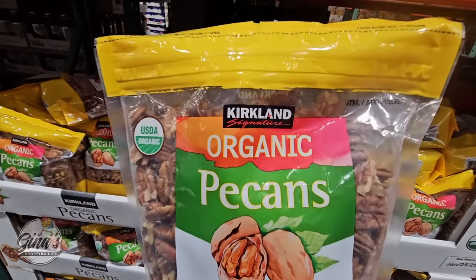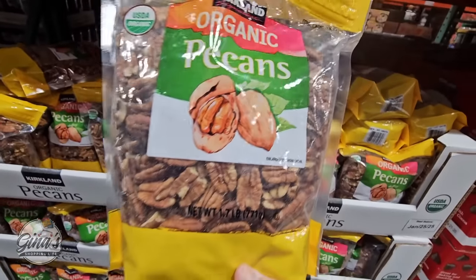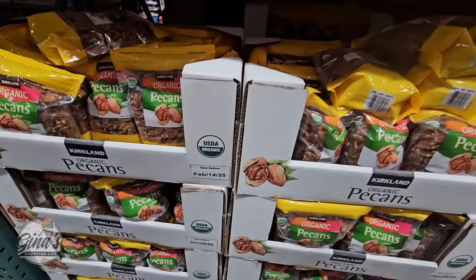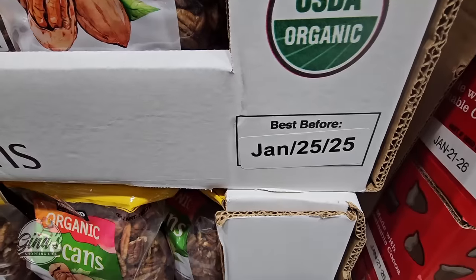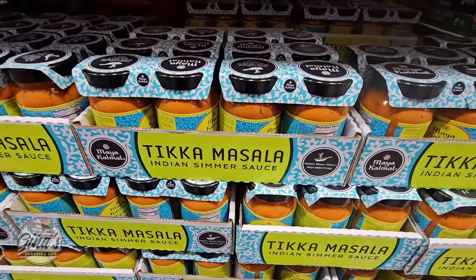The Kirkland organic pecans. Now, nuts are expensive nowadays, especially pecans. Pecans are some of my favorites. I like them for salads and for baking. Now, this one is about 1.7 pounds, so almost 2 pounds for $12. Not a bad price, especially if I compare the price of pecans in other places. So that's a really good deal in my opinion.